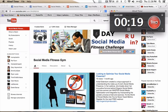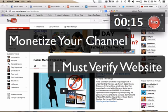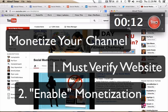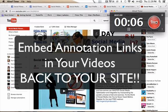And be sure to monetize your YouTube channel. In order to do that, you need to verify your website and then enable monetization. By doing this, YouTube allows you to embed annotation links in your videos so you can link people to your site within your videos.